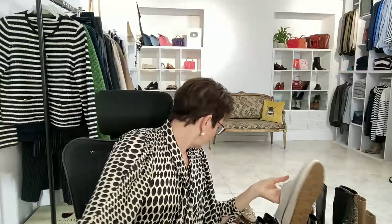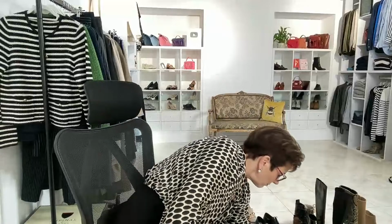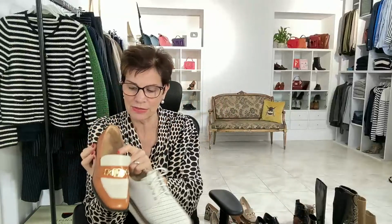So it may be better, as a petite, to wear shoes that are daintier. For instance, loafers, not as wide. You can see the difference. I mean, it's the same size, they're mine, but look at the size of the shoe. That's a good exercise, actually. So look, this one is much larger.